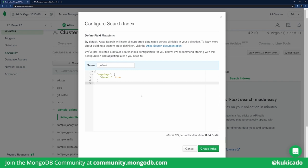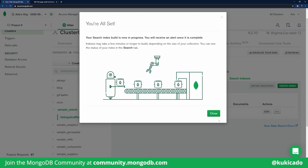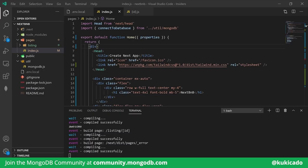So we'll hit create index, and this is going to take a few minutes to build the index. While it does that, why don't we go ahead and implement our API route? All right, let's go and create that API route.